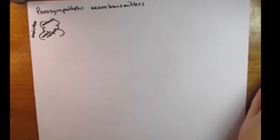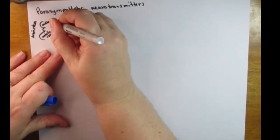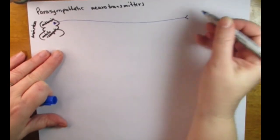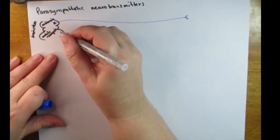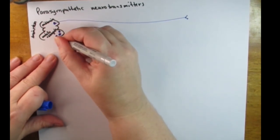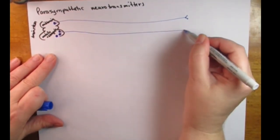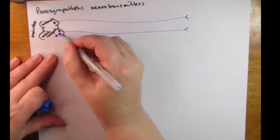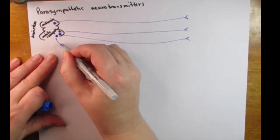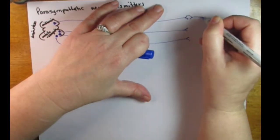We're going to draw 4 cell bodies, one coming from the midbrain. This neuron that leads from the midbrain would be passing through the cranial nerve 3 or the oculomotor nerve. And we're going to draw 3 representative cell bodies that are in the medulla. One of them would represent the facial nerve, cranial nerve 7. One of them would be the glossopharyngeal nerve, cranial nerve 9. And then the last one would be the vagus nerve, cranial nerve number 10.